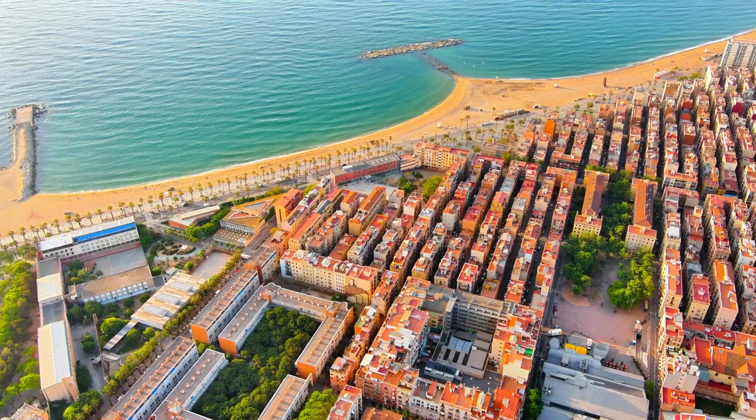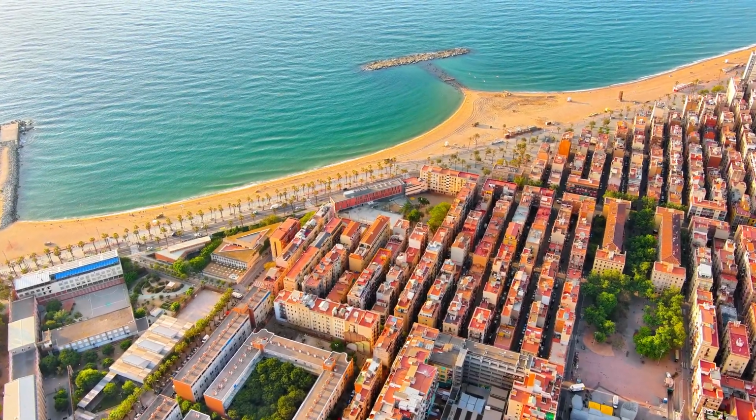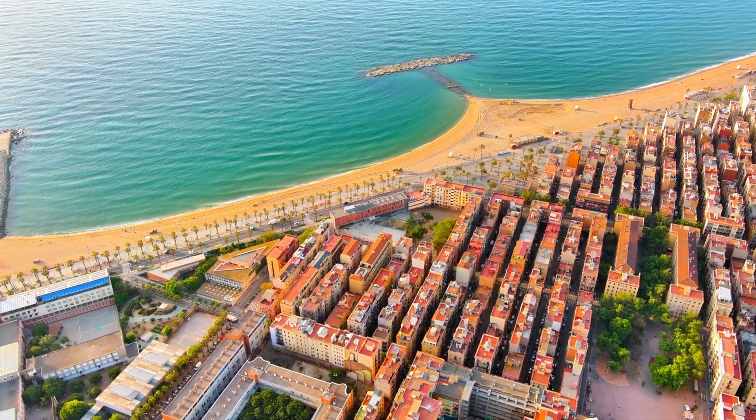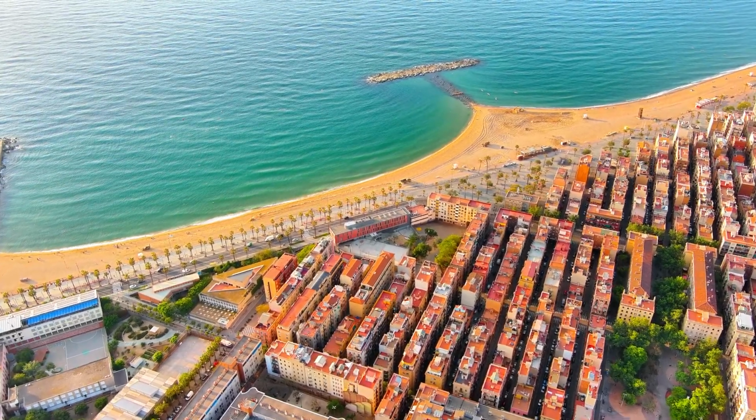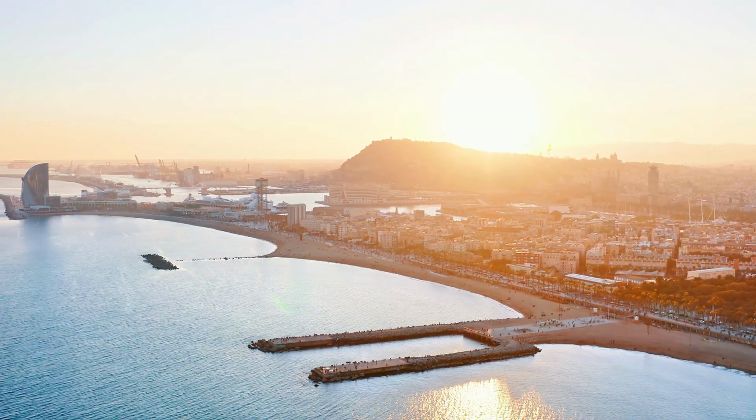Try a bomba, a spicy meat and potato tapa invented right here. Or order paella de mariscos at a seaside restaurant as the sun dips low. Just be careful. One bite, and you might move here forever.